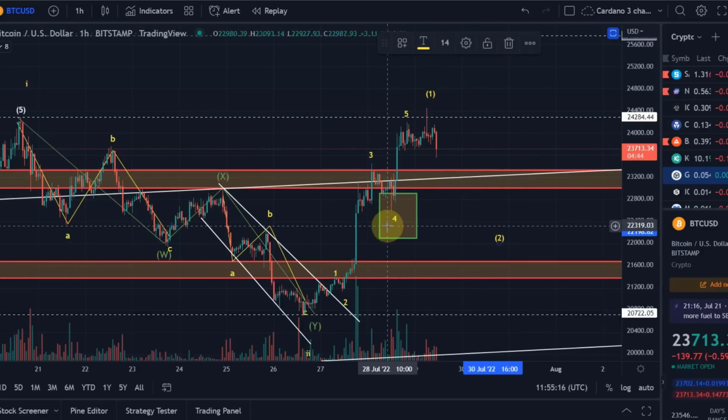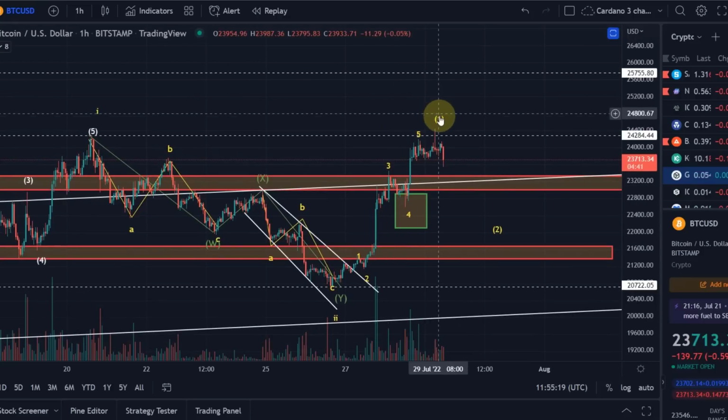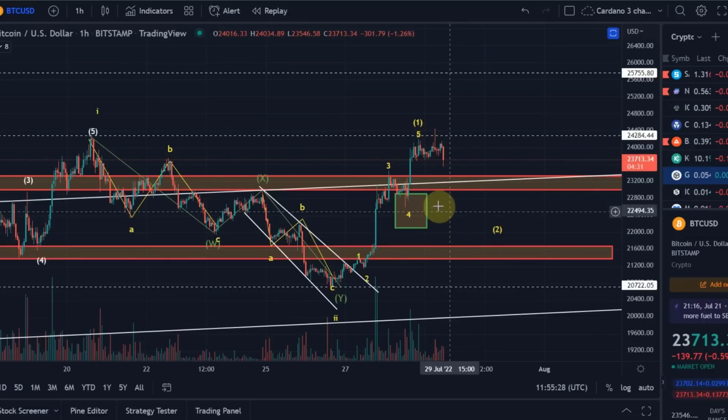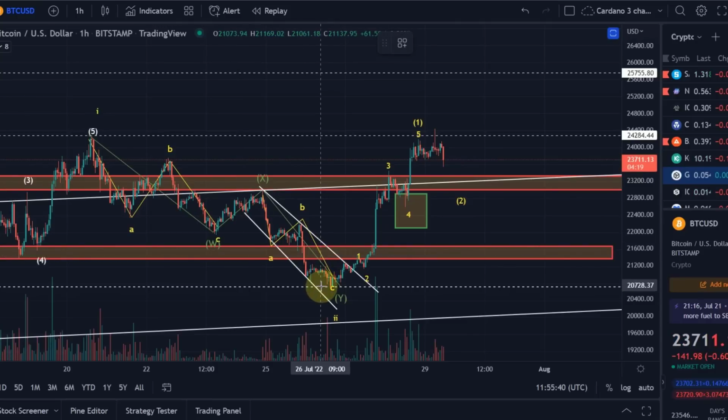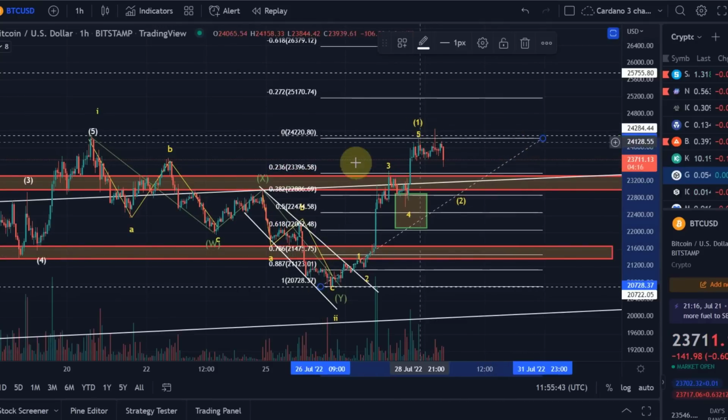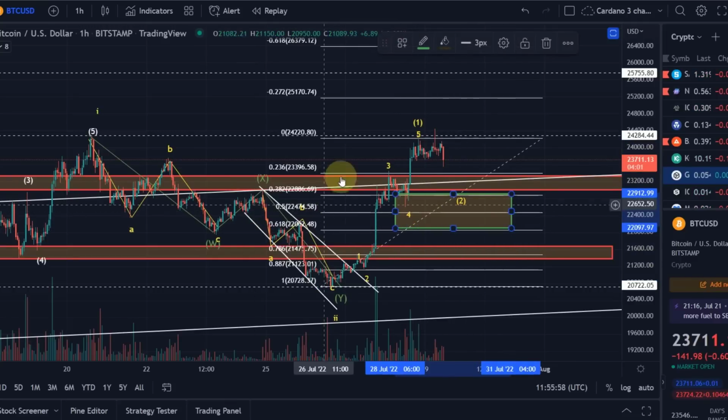So that's the alternative count. Also very likely that indeed we only completed a larger first wave here. That again, this was an A, B, and we're now coming down in the C in a wave 2, and that the wave 3 will only start afterwards. But also here, in this scenario we can retrace a bit more. Let me just show you how much we could retrace here. So between 22.8, that is the 38.2% fib level, so between 22,800 and 22,000, basically the 61.8% fib level. Basically, this green area is still relevant in this scenario.